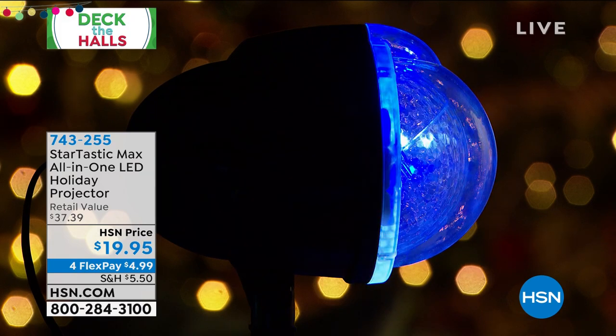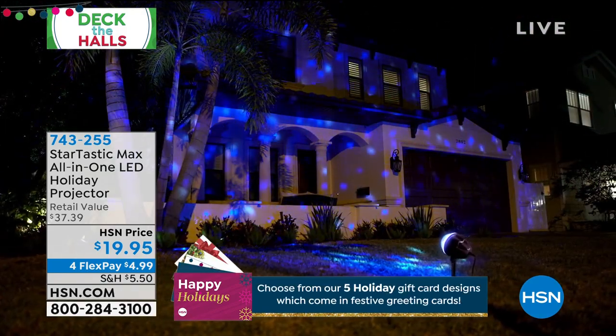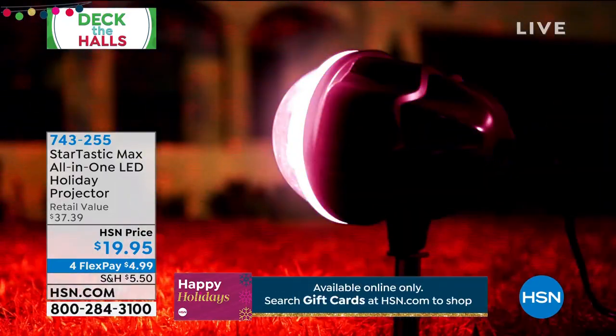$19.95, a major sale price for a brand new item, with the four flex pay, $4.99, and it's yours. And you'll never have to untangle holiday lights again, step up on a scary ladder, or be that guy in the neighborhood who leaves your lights up till February because it's such a hassle to take them down. This is simplicity at its best.